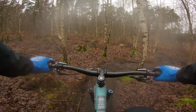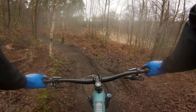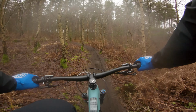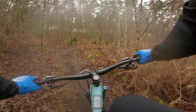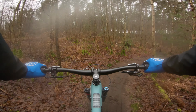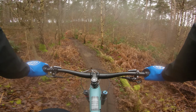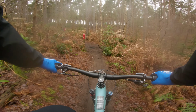The bike kind of feels longer but shorter. I think it's because the wheelbase is longer, but the stem's shorter than the Trek, which makes the cockpit feel a little bit more cramped, which is the opposite of what I was hoping for.